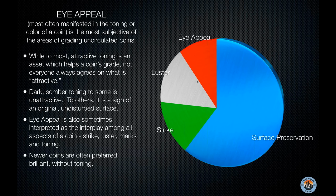I know that Mercury dimes, Walkers, coins like that, a lot of collectors like to have them brilliant. Now, that usually means at one point or another the coin's been dipped, because even a Mercury dime now is going on 75 years old, and if it's a silver coin that hasn't been cleaned in that length of time, it may acquire some natural toning. But be that as it may, most collectors like their later 20th century coins to be pretty brilliant.